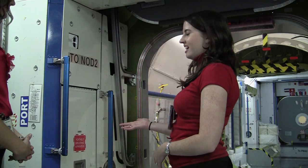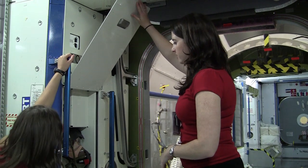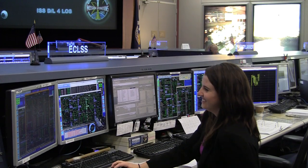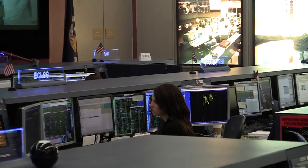My name is Cindy Koester, and I work at NASA. I work in the space station, environmental control, and life support area. And I'm lucky enough to have two jobs in that area. I get to train the astronauts that go to the space station on those life support systems. And I also get to work in mission control, sitting at a console and monitoring the data from those life support systems that's coming down from the space station.